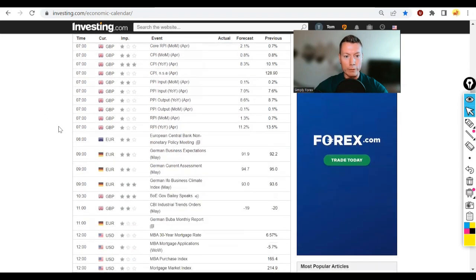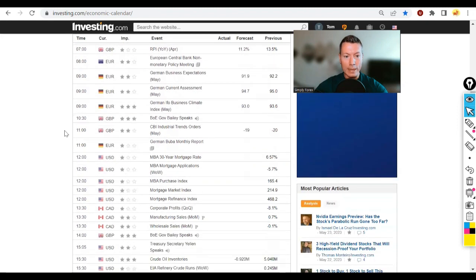The first piece of news we're interested in is this at 7 o'clock, London GMT, coming out of the UK: we've got CPI. Don't need to tell you how important CPI is. So this could be a big figure for the pound pairs, guys. So must be aware of this. If we carry on down, 9 o'clock, London GMT, we've got the German Business Climate Index. This just looks at the state of the economy and if people have confidence in it. So this could affect any euro pair. At 10:30, we've got the Bank of England governor speaking. When he speaks, he can move the pound.